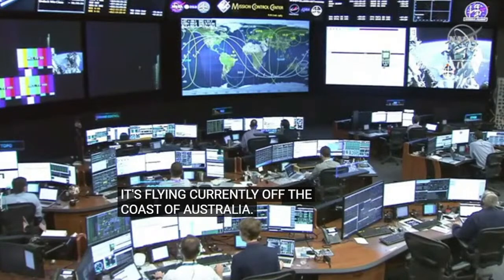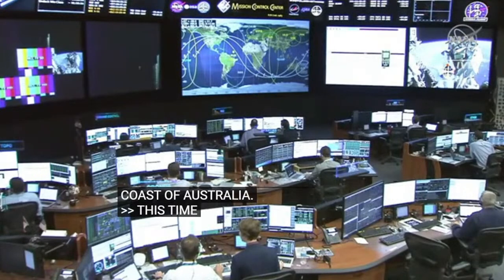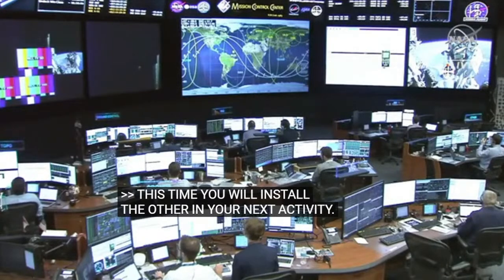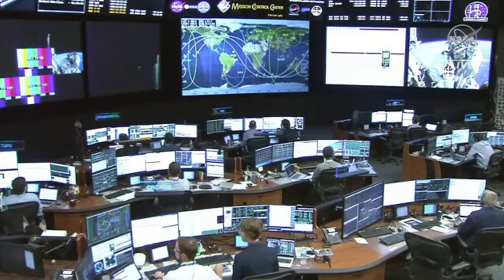You will install the other interface unit in your next activity. And if you could zoom out the camera a little bit, that would be great.